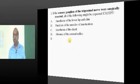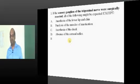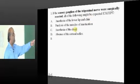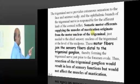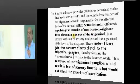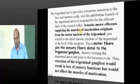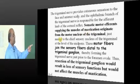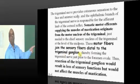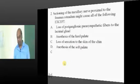If you look at the trigeminal nerve, it ultimately supplies the motor supply to the muscles of mastication. It also supplies the sensory innervation to the lower lip, chin, cheek and corneal reflex. But the point of interest here is, the motor fibers originate from a different nucleus, which is called the motor nucleus. So the motor efferents which supply the muscles of mastication typically are distal to the trigeminal ganglion, hence they won't be affected, which needs to be fundamentally remembered.